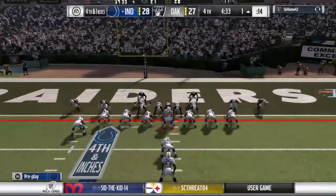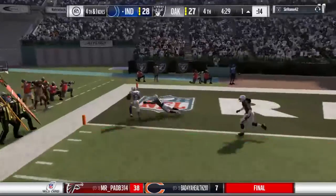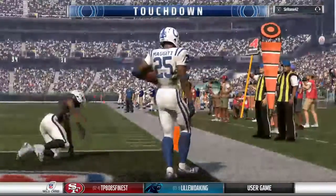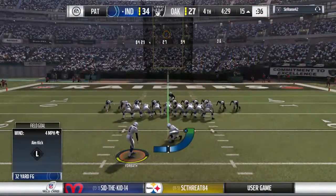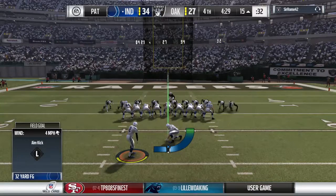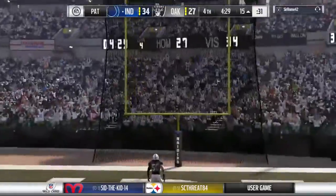They come out here in the eye. Now they'll run it on the toss. And he takes it in for a Colts score. Ed McCaffrey, his 2nd touchdown of the afternoon. And the Colts are able to grow their lead. And he certainly played a pivotal role with those 2 TDs and why they're up on the scoreboard right now.